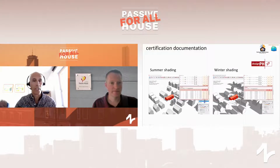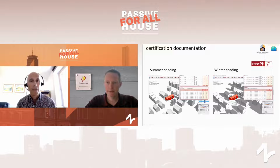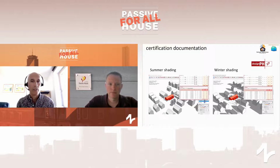So marching down the PHPP through the various tabs, you learn that you need to provide certain types of information, and you get to the shading tab, and you can do it in the traditional way of entering the depths of reveals and distances from the shading objects for all the windows. However, a better way to do that is to use Design PH, which is a plugin created by PHI that works together with Google SketchUp to do shading, among other things.